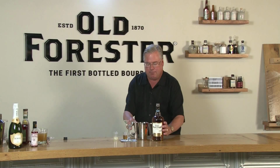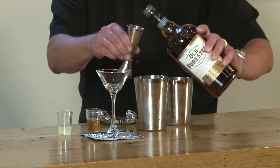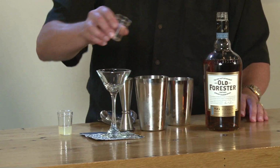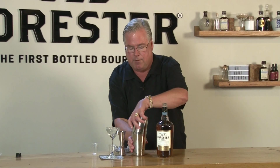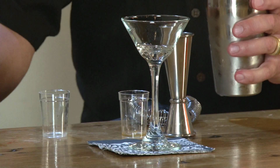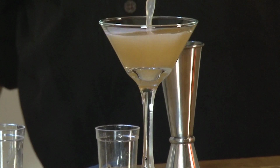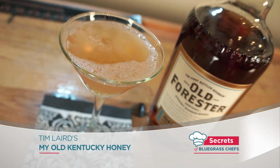Let's put it together. Starts out with Old Forester and a shaker of ice. Then my good Kentucky Proud honey syrup. Lemon juice. We're going to give this a nice little shake up. And strain this into a martini glass. And there you have it. My Old Kentucky Honey. Cheers.